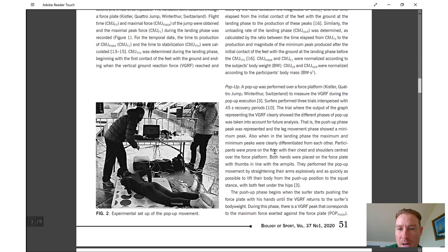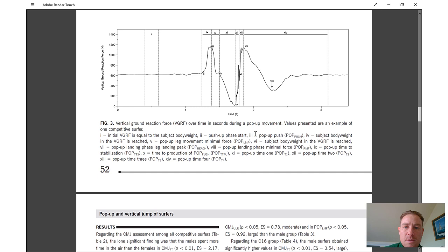So I'm going to show, first, a figure. It was during the pop-up motion, the time, and the force, the vertical ground reaction force in newtons, and they broke it down step by step. So they had the pop up, they had the push, leg movement, minimal force. The next phase was what they called the reach phase, the landing phase, landing on their feet. They had the force of the landing. The time to stabilization, which I think is extremely important as well.